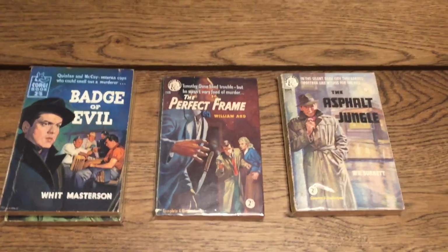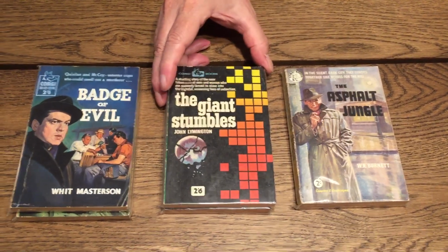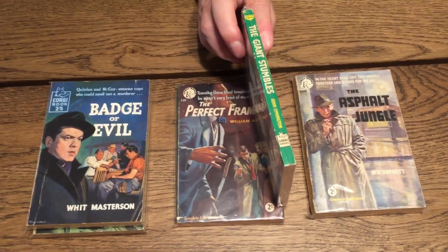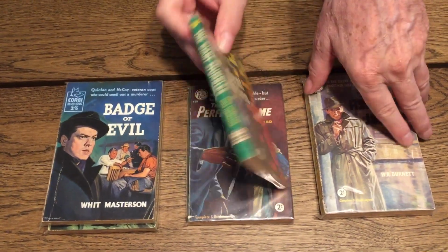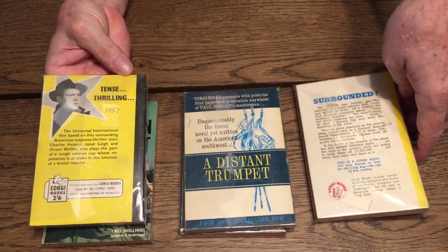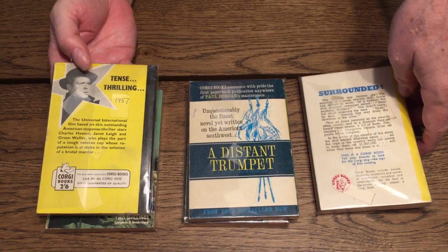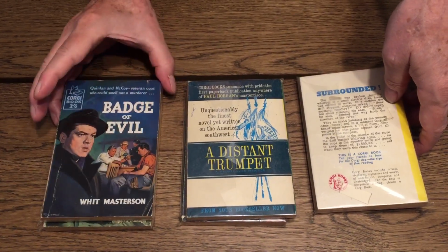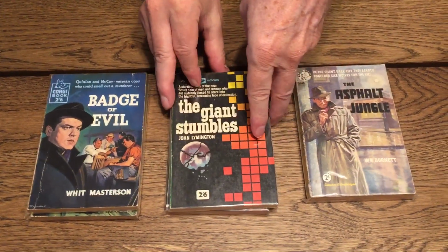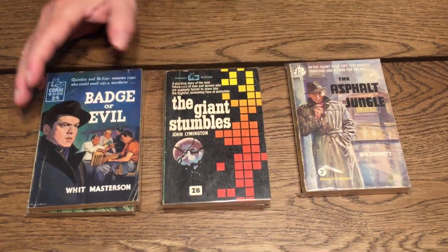Number 1063, The Giant Stumbles, John Lymington, science fiction novel. And usually science fictions are green, usually. Let me just show you some of the back covers. This is from 1957. Some of them have like Orson Welles cover photo. This is actually a photo of him from the movie that they used for the cover art.